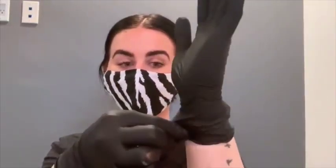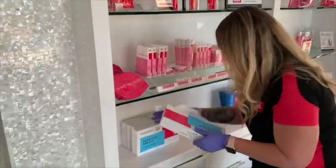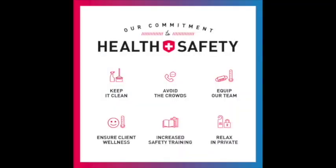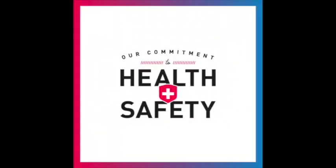Once you're ready for your service and laying on the lash table, your stylist will put on fresh gloves or finger cots and remove gel pads and tweezers from their sterilization pouch. Your stylist will keep you informed of what she or he is doing throughout the service so you can feel safe and comfortable, and relax. At Amazing Lash Studio, our #1 priority is the health and safety of everyone in our studio. If you have any questions or concerns before your appointment, please don't hesitate to ask us. We look forward to seeing you soon.